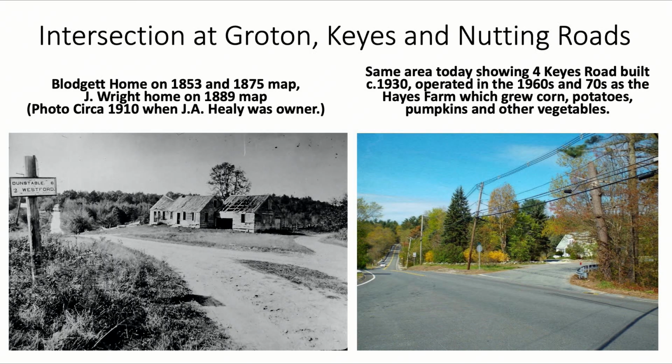Okay, let's take a look at the intersections of Groton, Keys, and Nutting roads. What you see on this map on the left-hand side, that's Nutting Road in the forefront. Okay, across where that building is, that was the Blodgett home on the 1853 and 1875 map, the Wright home on the 1889 map, and the property was owned by J.A. Healy in 1910. Right? In the background, some of you remember what we called Caliente Hill.